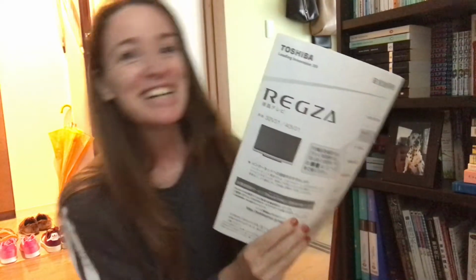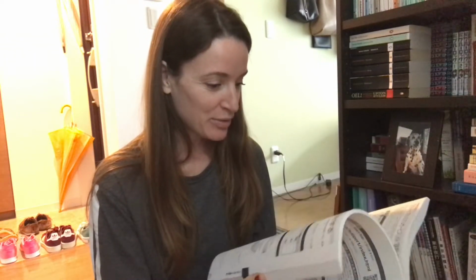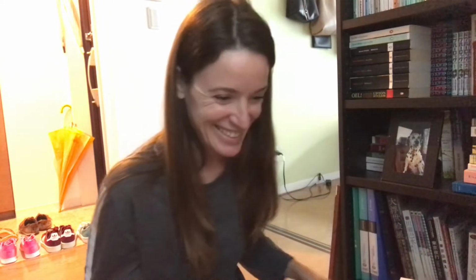I also have my TV manual, because the TVs here in Japan have a lot of extra features I'm not too familiar with. I had a TV back in the US, but it was super basic and I didn't have a cable package. I actually just used my TV to watch DVDs, so I had a DVD player, but I didn't watch actual cable TV. So I just kept this because there are some things I need to look up once in a while. Very exciting.